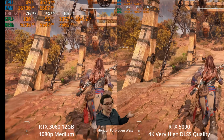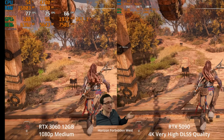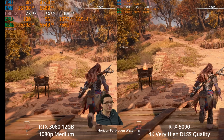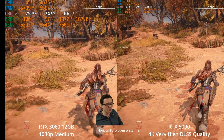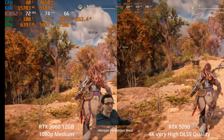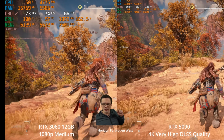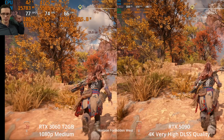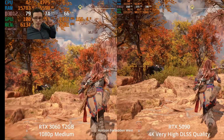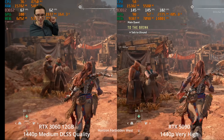Here we see in Horizon Forbidden West at 1080p medium settings, the RTX 3060 is doing just fine, averaging over 70 FPS. Sure, the 5090 is more than doubling the FPS and is doing it at 4K output using DLSS quality and max settings, but they're both having a good experience here. Note, if you're reading the performance numbers up here, it's the current frame rate, average frame rate for the benchmark run, and 1% lows are the third number when it pops up there.